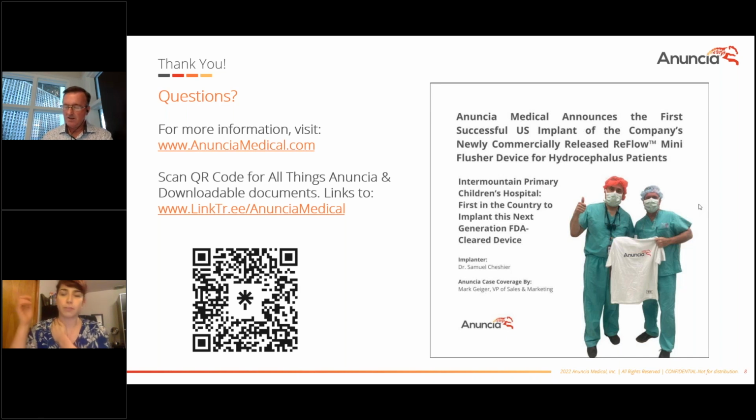Does that flow reversal cause any sort of temporary effects like short-term headache? And this will lead into the next. Great question. So the answer is no. You're delivering a very, very small amount of CSF. In fact, we say less than half an ml, or to be more specific, 0.42 ml in each depression.